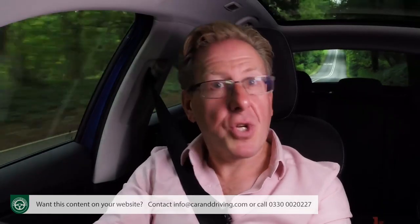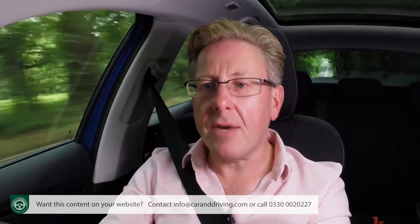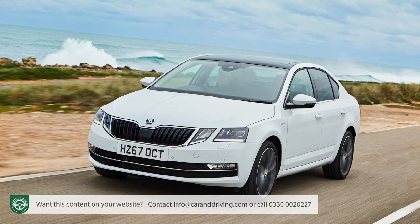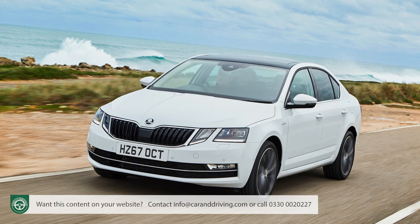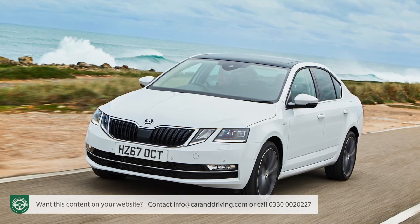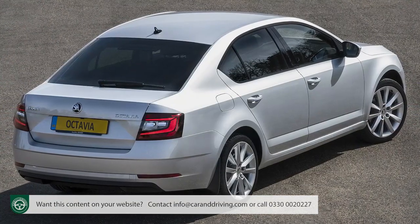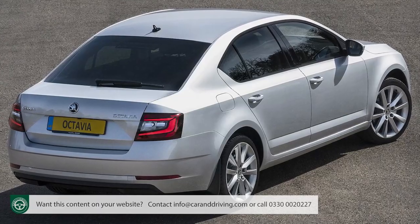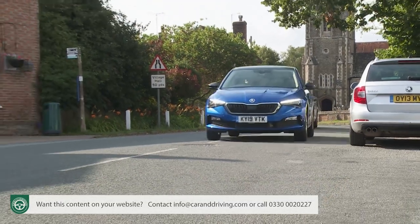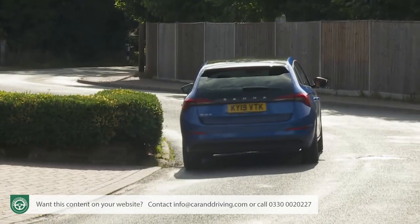Which is perhaps a touch ironic, because we're assuming that a lot of the reason you'd buy a Scala rather than the other family hatchback model in your Skoda dealer's showroom, the Octavia, is because you want the feel of a slightly smaller, more manoeuvrable car. The Scala is around 30 centimetres shorter than an Octavia, and though that might not sound all that much, if you were to drive the pair back-to-back in a crowded urban environment, you'd find a small but significant difference between the two cars in terms of manoeuvrability.